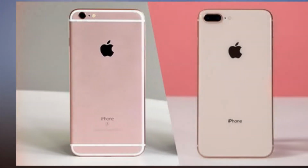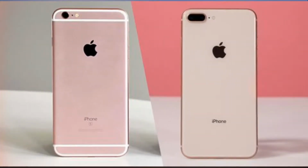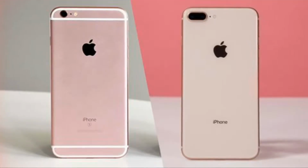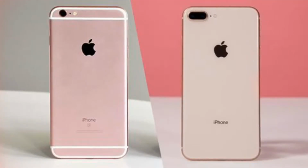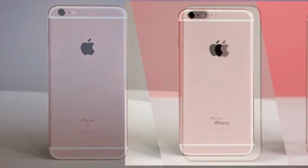iPhone 8 Plus versus 6s Plus camera face-off. Is it worth the upgrade? The iPhone 6s and 6s Plus turned 2 this fall. If you bought yours when it launched in 2015 and are still holding on to that model, Apple's latest phones have likely caught your attention.